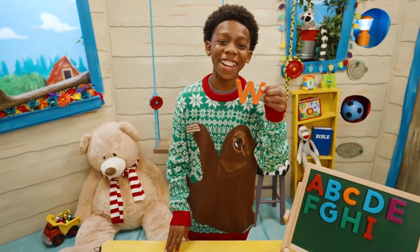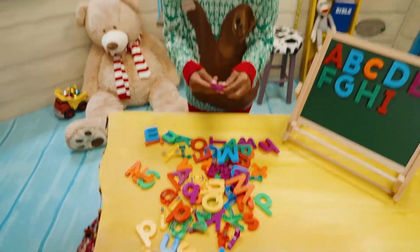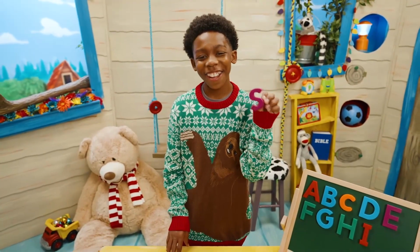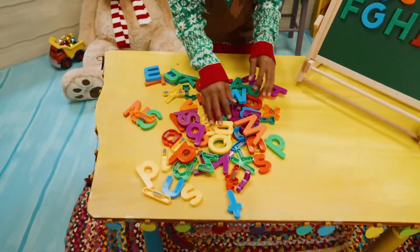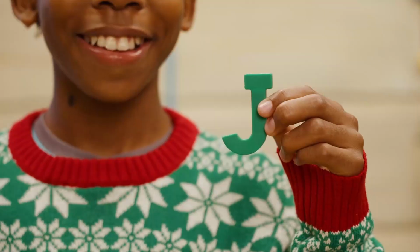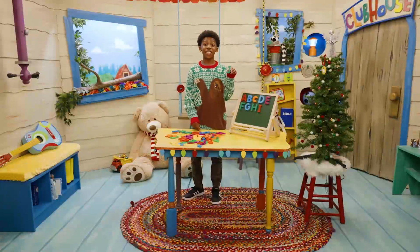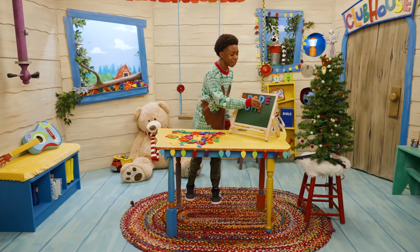Is this the letter J? No, this isn't a J. Is this a letter J? No, this isn't a J. Is this the letter J? Yes, it is. This is the letter J. It starts up here and it swoops down. J is for jumping jacks. J is for jelly. Yum. The letter J is so great, I'm putting it right here after the letter I.